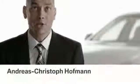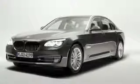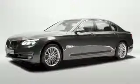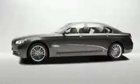Ladies and gentlemen, this is the new BMW 7 Series. It's the flagship of the brand BMW and the best BMW 7 Series we've ever built. There is no other limousine in the luxury segment like the BMW 7 Series. On the one hand, it combines elegance, comfort and luxury. On the other hand, efficiency, dynamics and driving pleasure. For us, true luxury makes no compromise.